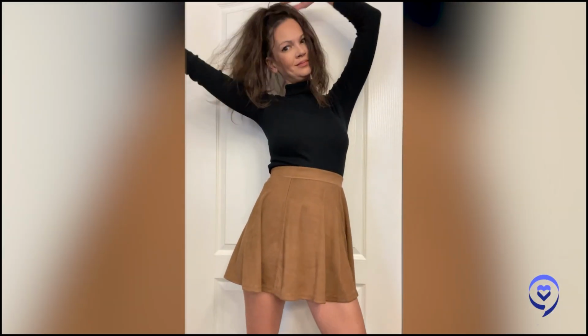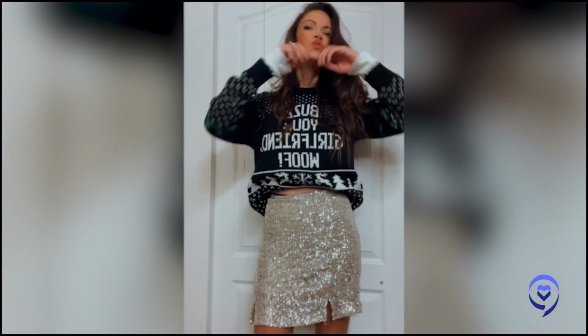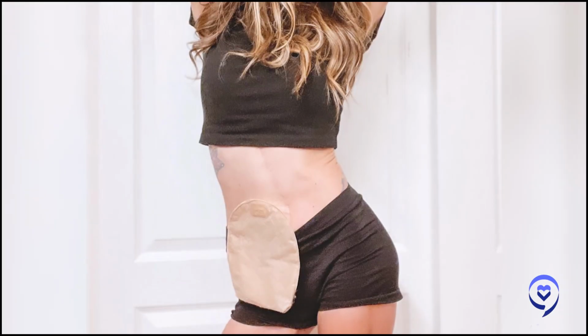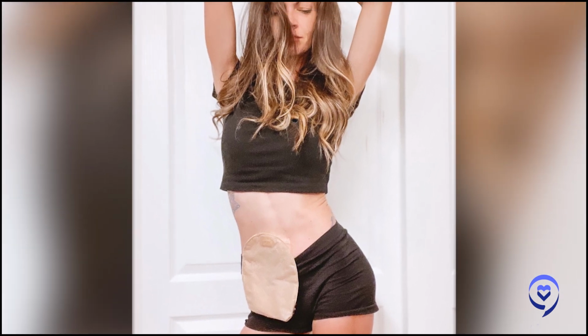I also love wearing skirts and dresses. It was one thing that in the beginning of having my ostomy, I was really reluctant to do. I found that wearing bike shorts under my skirts and dresses was something that made me feel more secure. It also kind of gave me the confidence that if I did have a leak or anything, I had an additional layer between me and the dress and the ground.